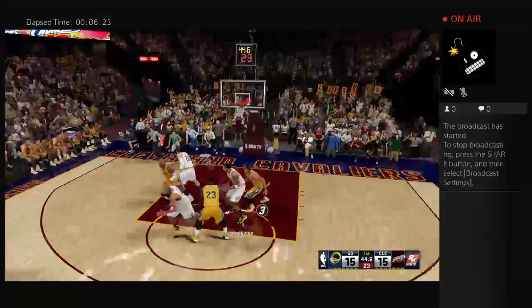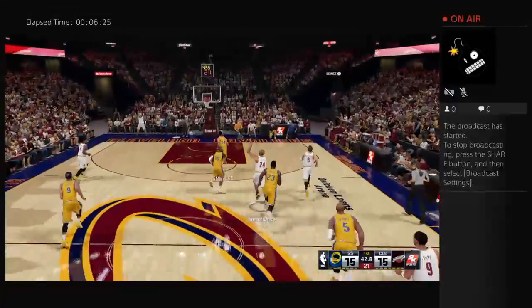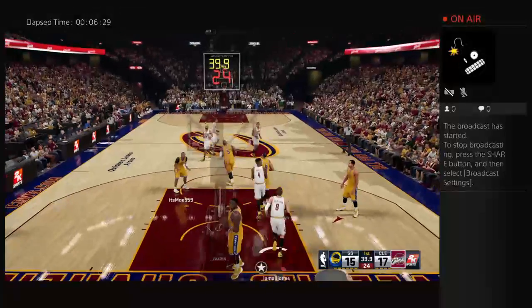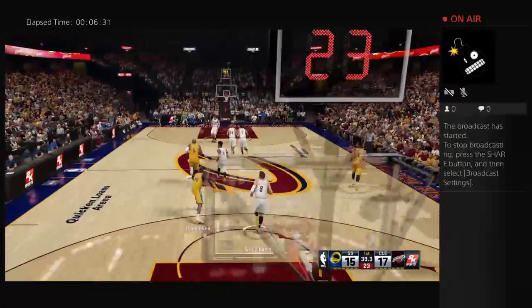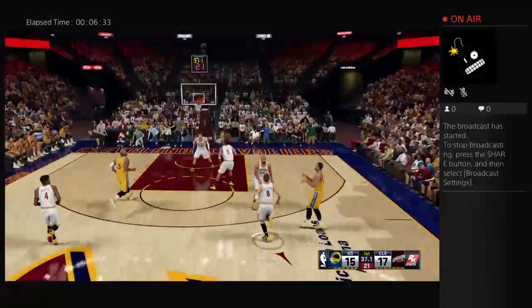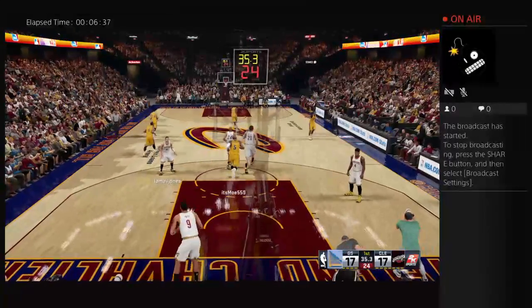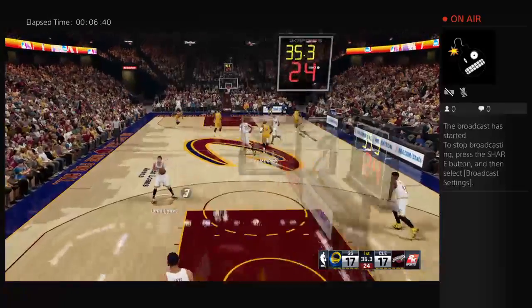Free throw, no good for Green. And one problem with the Cavs last season was they put immediate pressure on themselves. A part of that was the trade for Kevin Love. I like the fact that he led his teammate right to the ideal spots. You don't always throw it to your teammate. You throw it to where he needs to be.